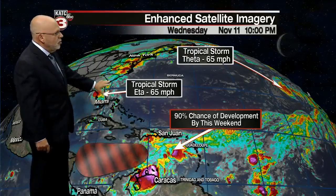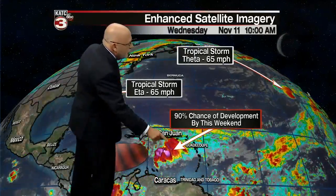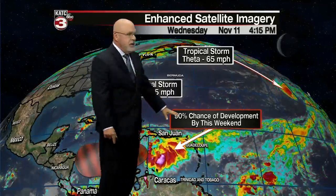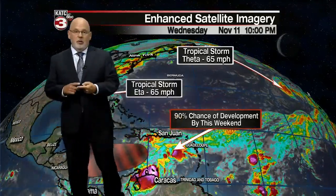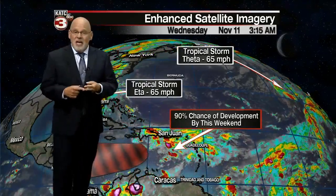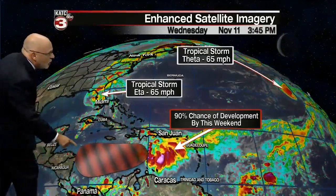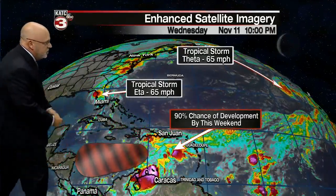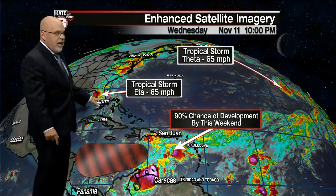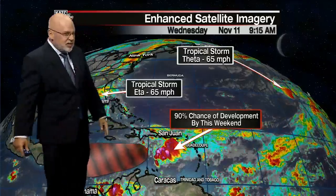That's the good news. Of course, we have Eta here, and this system over here south of Puerto Rico. This looks to develop more than likely by the end of the week to a tropical depression, and more than likely it's going to become a tropical storm. If so, the name is going to be Eta. It's going to be heading in this general direction, so Nicaragua and Honduras will have to keep an eye on this system. And no, this one is not going to head for the Gulf of Mexico. All right, fingers and legs and toes crossed just in case.